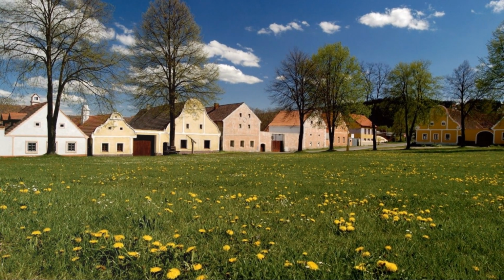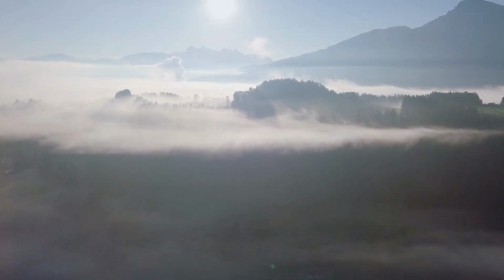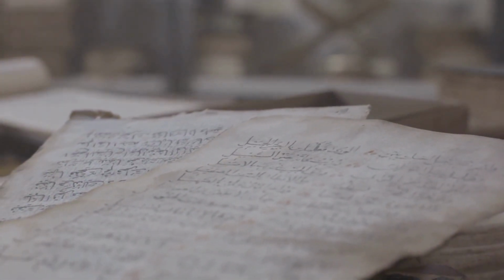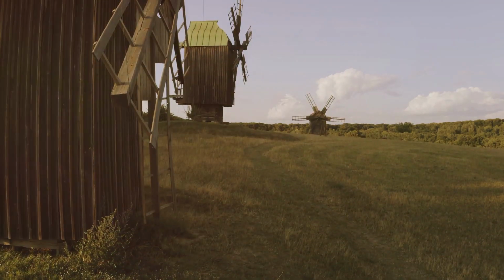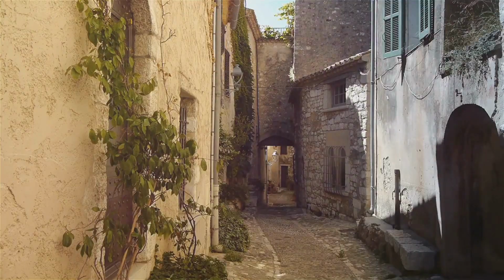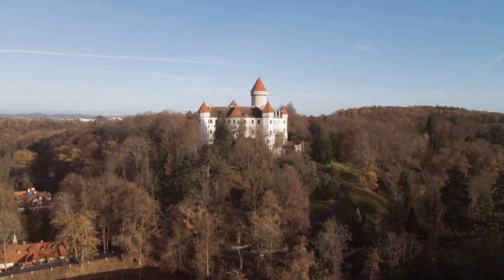The story of Holašovice is a long and winding one, stretching back through the mists of time. The first written mention of Holašovice appears in historical records dating back to the 13th century. Back then, it was probably a humble farming community, eking out a living from the fertile Bohemian soil. Life in those days was tough, no doubt about it. The villagers toiled under the rule of various noble families.